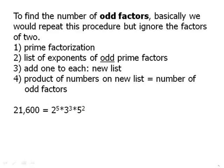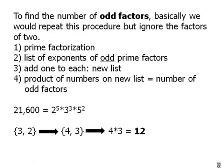So here again is the prime factorization of 21,600. We're going to ignore that 2 to the 5th. We're going to pretend that doesn't even exist. The only exponents that interest us are the exponent 3 and the exponent 2. Those are the two exponents on the odd prime factors. So our list is just 3 and 2. Add 1 to each of those, we get 4 and 3. Multiply those two, we get 12. There must be 12 odd factors.